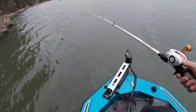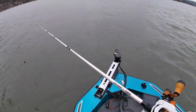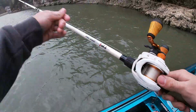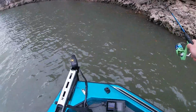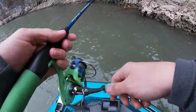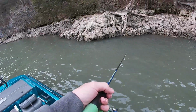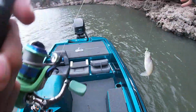Wow. Found something right there. I don't know if that's shad or what that is, but they're stacked up like crazy. I might need to drop a jig down there real quick, see what that is. So that's all crappie. We found a school. Oh yeah, there's a giant tree down there. There's one. Yep, there's some crappie down there on that tree. Now the key is just getting them to bite, because my graph showed me there's a ton down there.